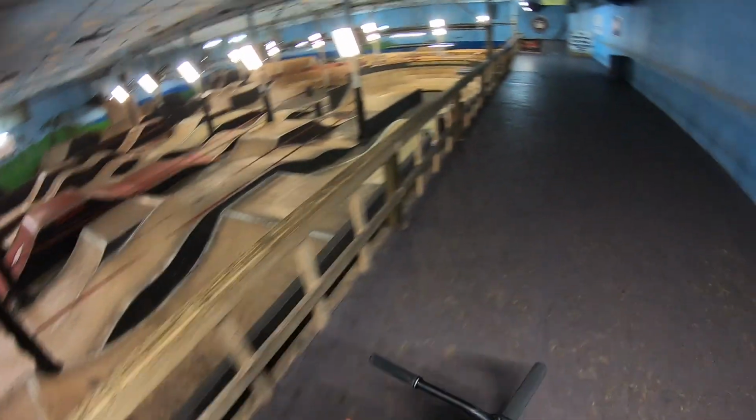Now, the jump from the beginner line to the medium line is really big. We're going to drop straight into the medium line, see what happens. Okay, we made it through the medium line. Now, I can't clear the big line, so I'm going to do the medium line into the big jump at the end.